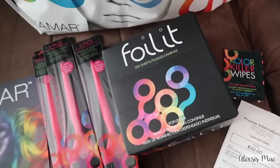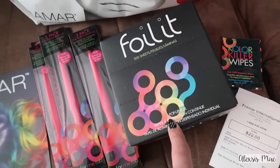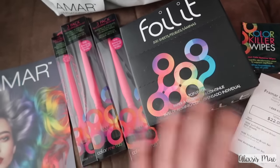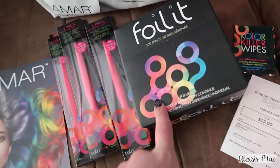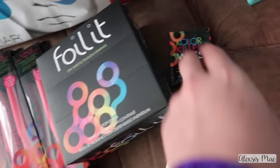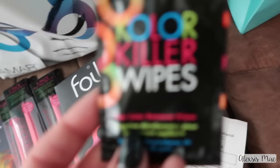And then I got a pack of their pop-up foil. Now this foil right here is so soft. It is like a foil dream. I love this stuff, and it pops up. So if you don't have an assistant that holds your foils, this is really helpful, so your foils don't stick. And then they threw this in there. It's just a little hair color wipe to help remove your client's color.